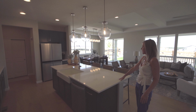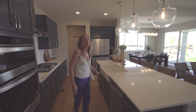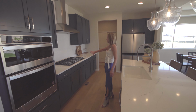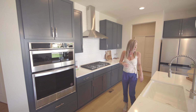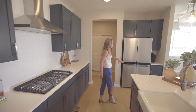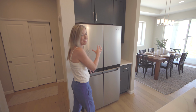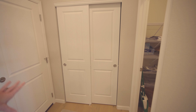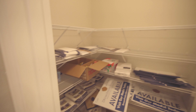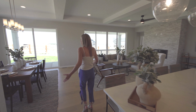Nice long island here for chairs comfortably pulled up. You can see the sink and the dishwasher are right here in the island. Good amount, especially with the island, of countertop space, plenty of cabinets. We keep on walking here. You can see a little bit, this is the perfect coffee nook area, right? Place for your refrigerator. And then right back here, this is where you're gonna find your entrance in from your garage, coat closet, and pantry. Nice size pantry.